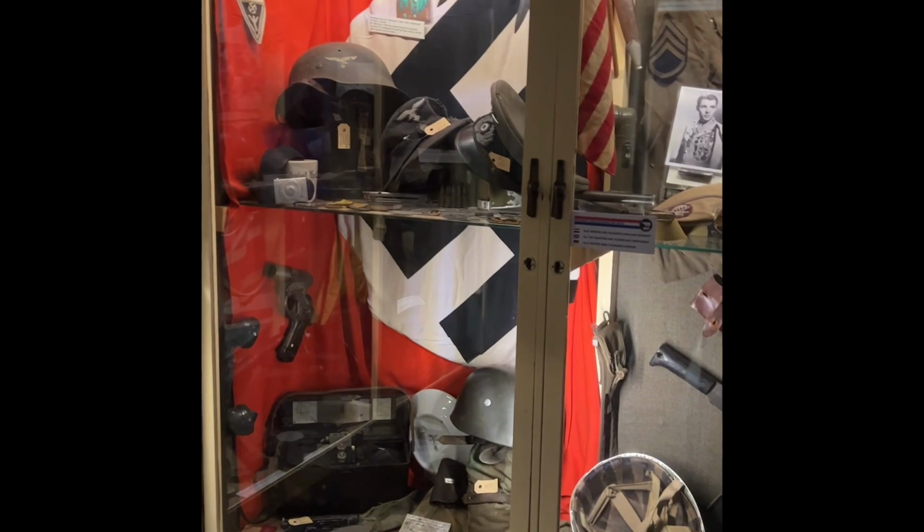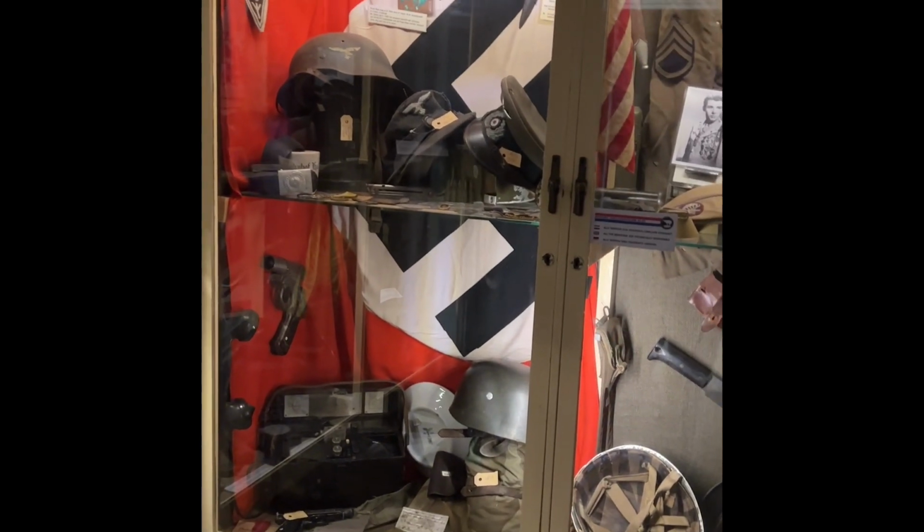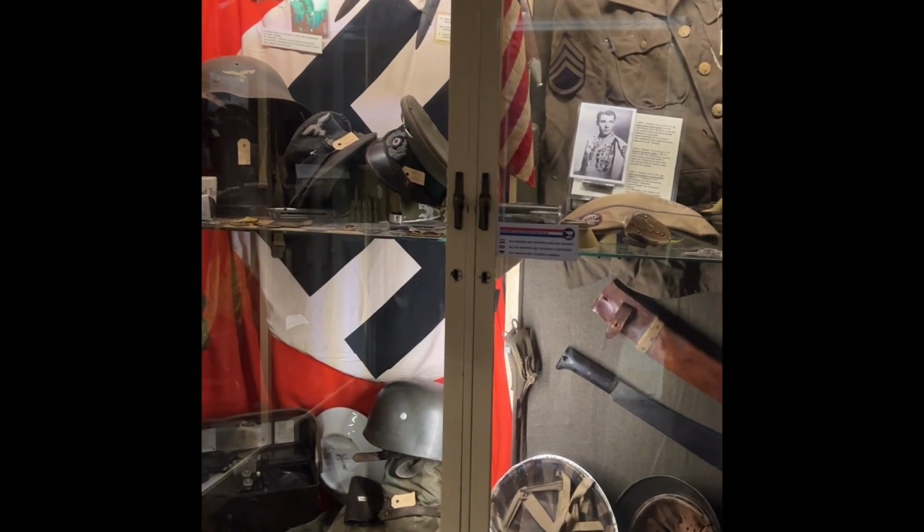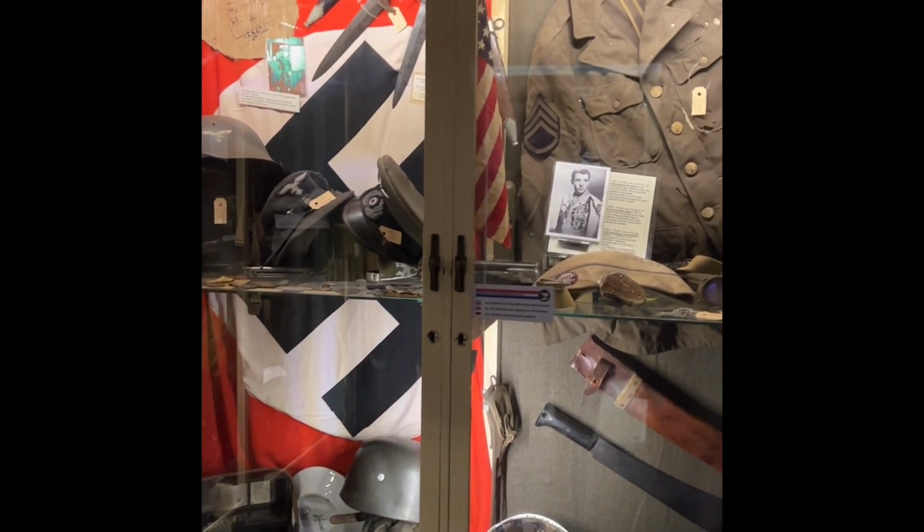So in Germany you can't even have anything with the swastika. But this particular flag was liberated from a church somewhere in Normandy. That's amazing.